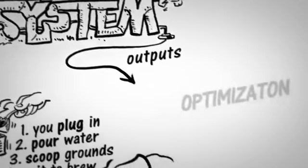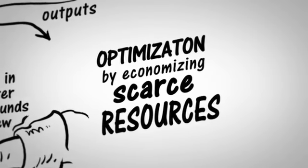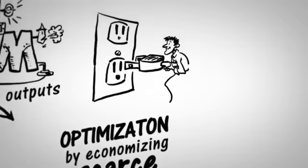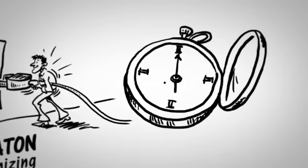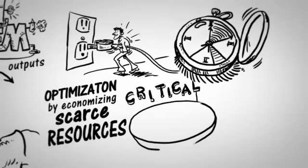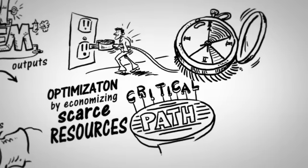We can optimize this system by economizing resources that are scarce. If time is the scarce resource, your first action might be to plug in the coffee maker, because you notice that warming up the coffee maker takes longer than the other task. Project managers call these tasks critical path tasks. When economizing on time, these tasks are completed first.